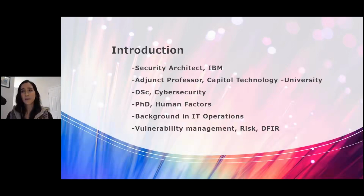I was in IT ops for about 11, 12 years before I moved into security about 3 years ago. And part of what we're going to be talking about today is why I made the shift into cybersecurity from IT. I have a real soft spot in my heart for vulnerability management from the IT side and the cyber side. I know how challenging it can be, so I really like to study that and figure out how to solve some of those challenges. Love risk management, and then DFIR is just a total passion thing for me.